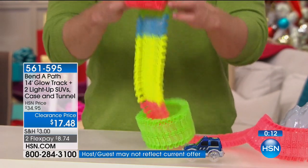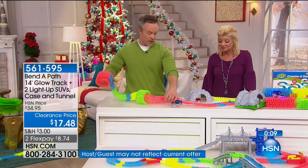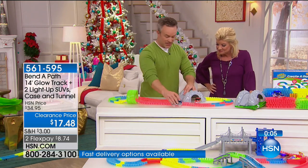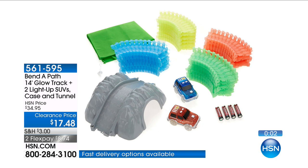But then when it's time to set it up, it's easy to set up. I love the holiday train, but there's a little learning curve to that. With this, there is no learning curve except snap it together. If they can snap on their coat for the winter, they're golden.